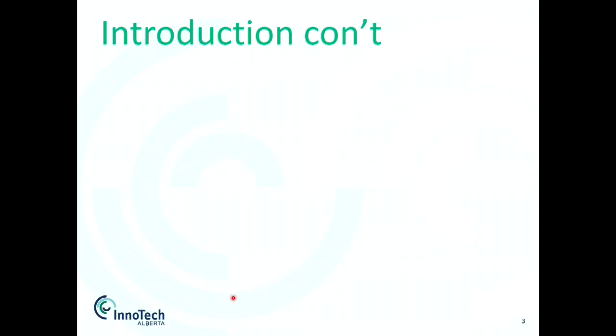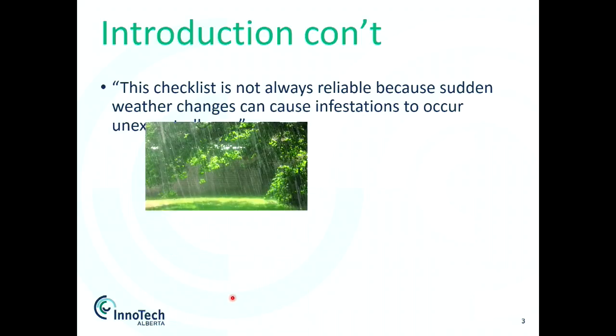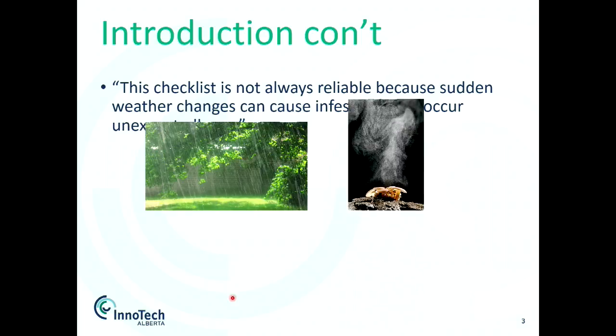So after finishing the questions, AKA the checklist, and you thought you didn't need to spray, so read this. This checklist is not always reliable because sudden weather changes can cause infestations to occur unexpectedly. For example, if you have lots of rains and the spore blooming happens, so you know now you may need to spray or may not, depends on how many spores are there.